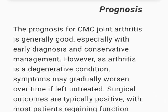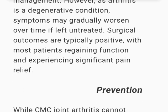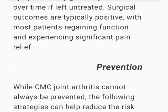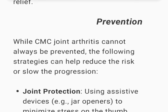Prognosis. The prognosis for CMC joint arthritis is generally good, especially with early diagnosis and conservative management. However, as arthritis is a degenerative condition, symptoms may gradually worsen over time if left untreated. Surgical outcomes are typically positive, with most patients regaining function and experiencing significant pain relief.